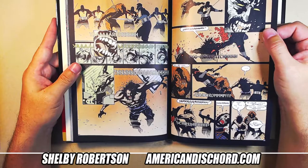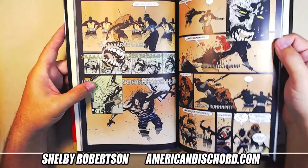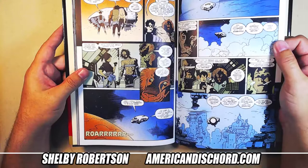So I love this page right here. This entire transition here where he's changing and changing. There could have been a little bit more with the transition stuff, but it just looks so damn cool. Yeah, and then you got these outer space elements. It's Fifth Element meets Dracula meets Van Helsing. I don't even know.